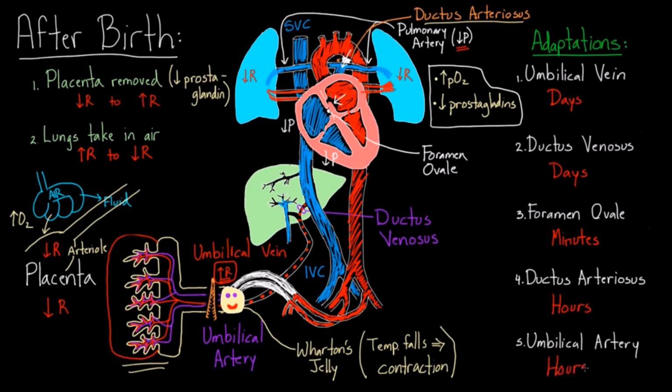So now you have it. You have all the 5 adaptations and how things change over the course of minutes, hours, and days. And of course, it's not exact, and each baby is different, but these amazing changes are happening soon after birth.